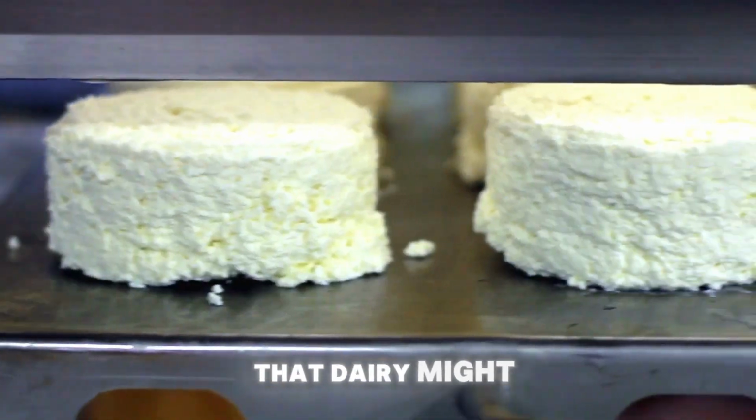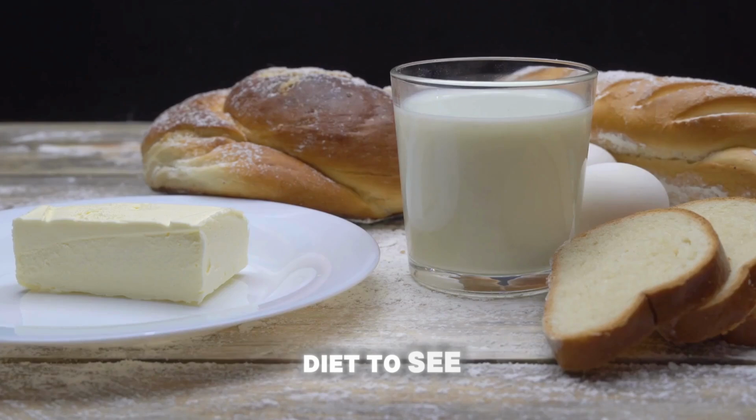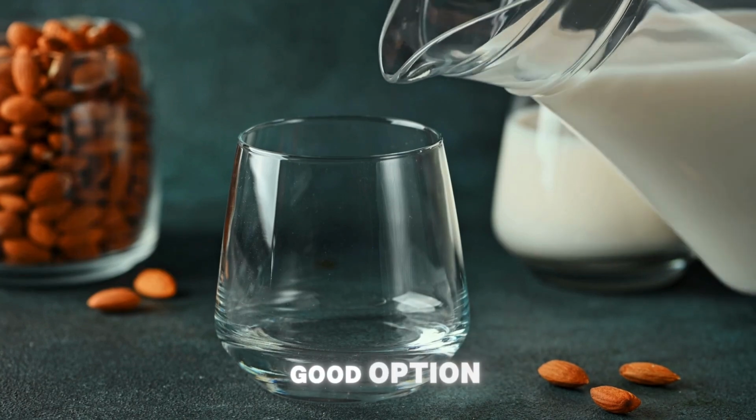If you suspect that dairy might be triggering your arthritis symptoms, try an elimination diet to see if removing it helps. Substituting dairy with plant-based alternatives like almond milk or coconut milk may be a good option.